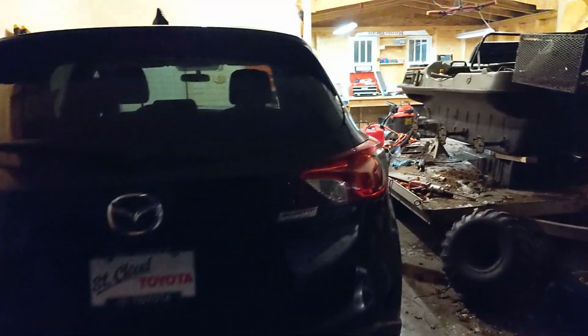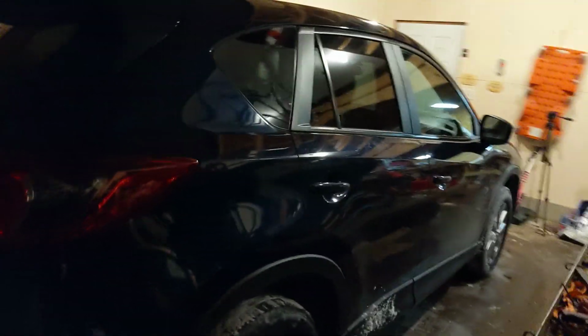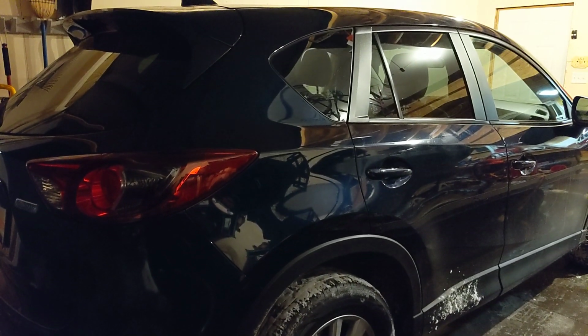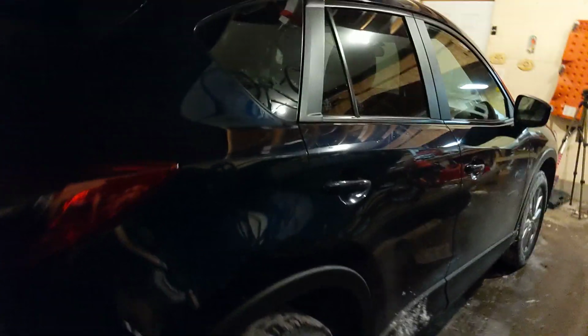Trying to think if there's any other questions on it. Yeah, we were looking at a Kia with third row seating, but that was gone. So we ended up settling with this one. I don't want to say settling. We didn't settle, but this was the one we looked at, and Sam fell in love with it.